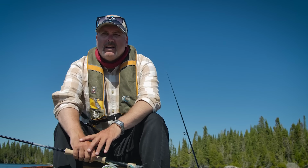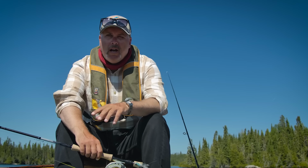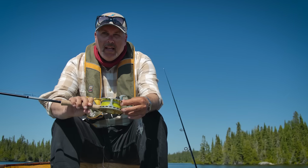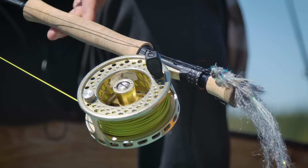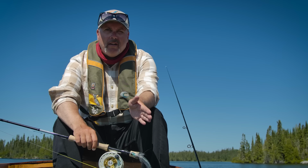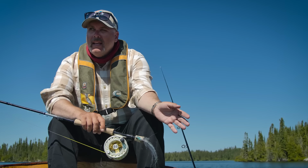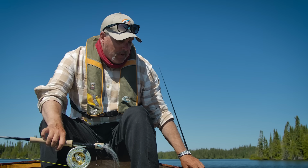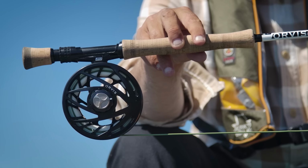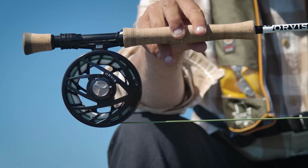Pike are in transition. That means I'm taking 2 rods at all times. One of them, large arbor, full sink tip. We're using this to fish the pike in 4 to 6 feet of water, and we're trying to pull them up. And then we could literally go around the corner. We're into 2 feet of water, and I break out this one here. It has a floating line on it, and we're fishing in 2 feet of water with this.